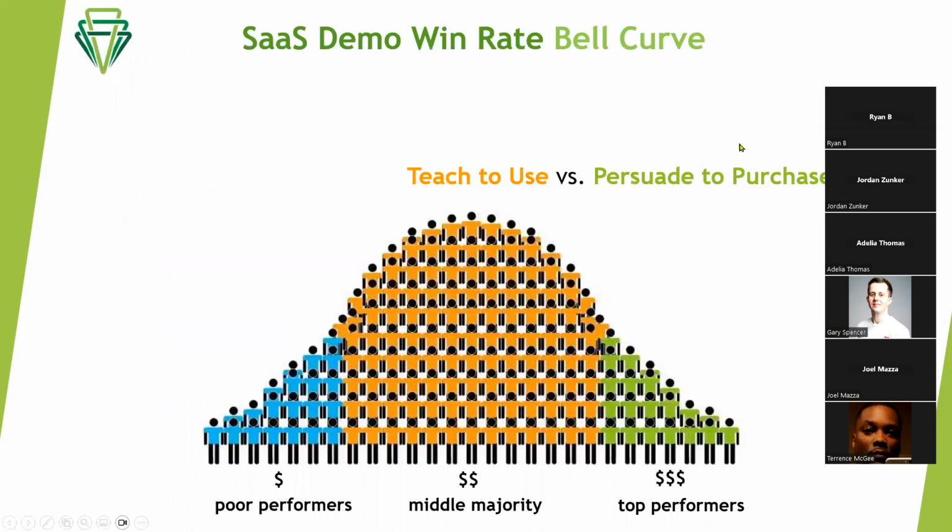So most SaaS companies have this demo win rate bell curve challenge. The majority of their demos tend to show how the software works. They're teaching to use, versus the top performers, the little majority over on the right there, persuading to purchase. So what's the difference between the two? Well, this kind of goes back to the beginning of my career. I learned the hard way about teaching to use versus persuading to purchase.